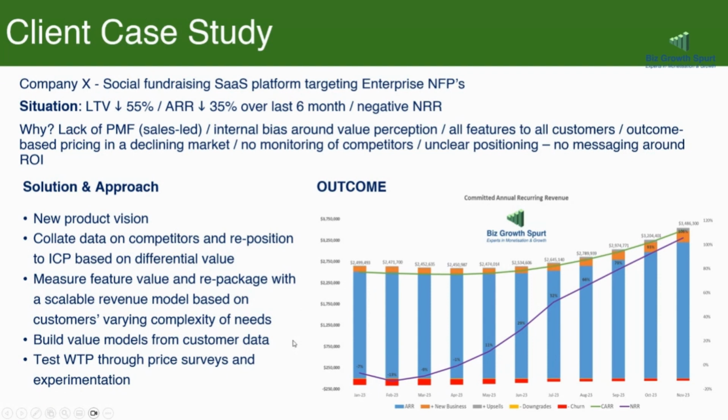We helped them to build value models to quantify that value based on customer insights and data. And finally, we helped them to test the willingness to pay through various experiments and things like conjoint analysis and Van Westendorp. So the outcome here really speaks for itself. NRR went from being negative to 106 over roughly an 8-month period. Their NRR went up, their ARR went up, their new business went up, and their upsells went up, and they were able to minimize their churn.